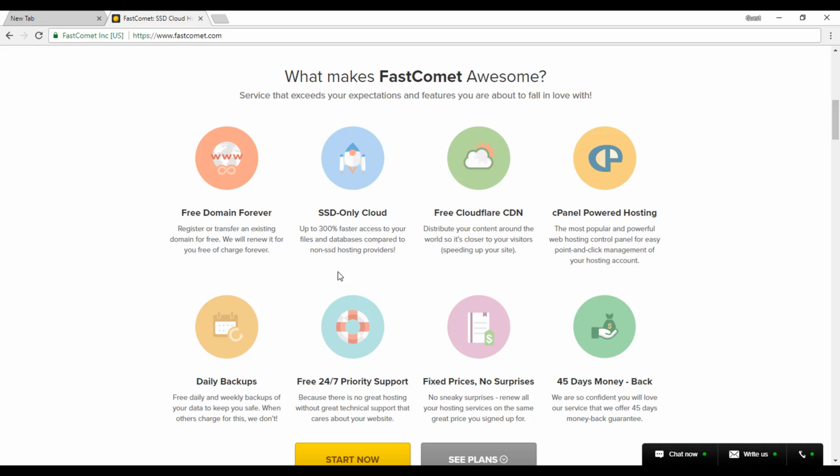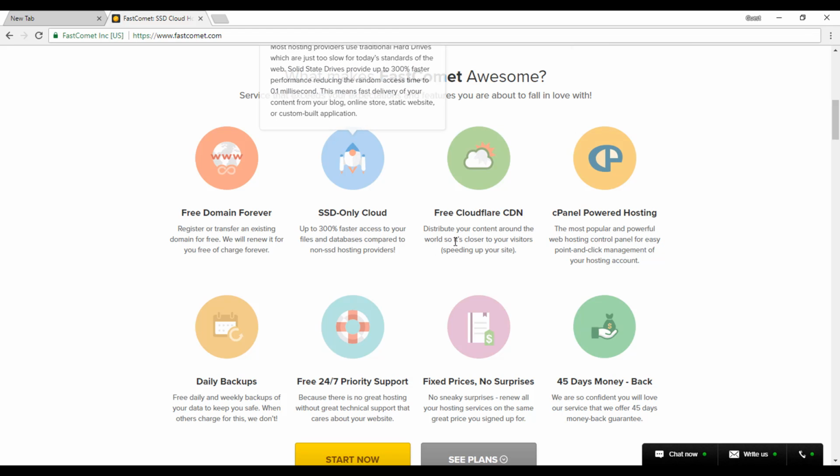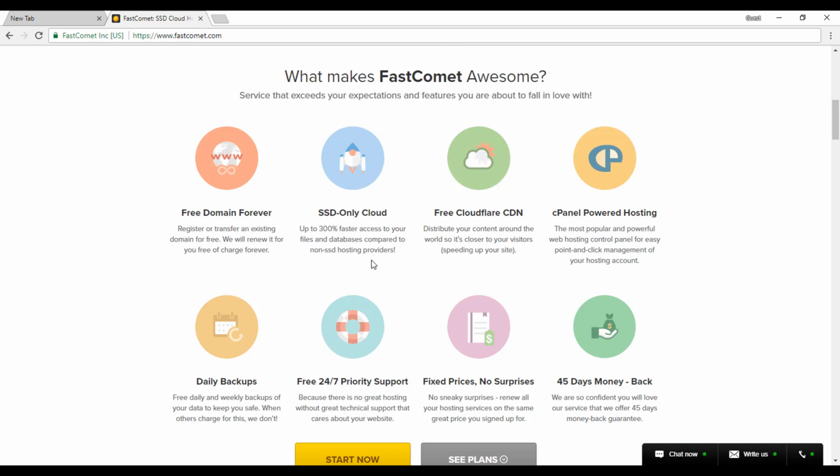Another thing I really like about it is it's very fast. Websites hosted with Fast Comment are really fast because they have all of this technology. We can get into it, but basically it's SSD-only cloud. The hard disks that they use in their servers are not the old school hard disks that have a spinning disk. These SSDs just work a lot faster than the old school hard disks.